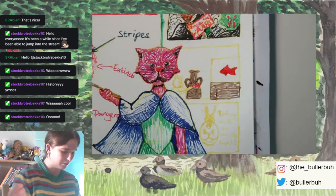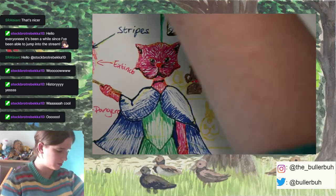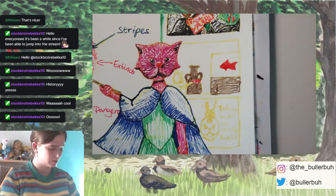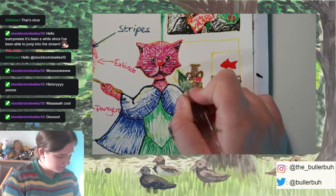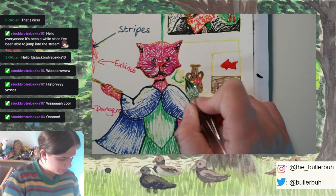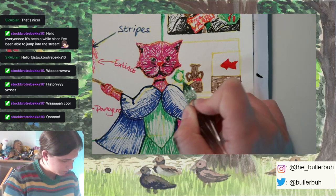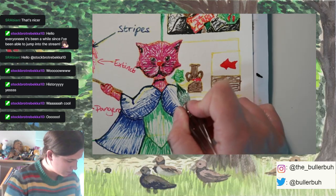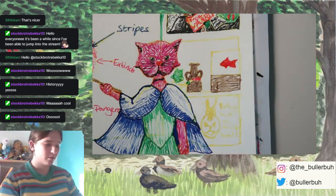My brain's just gone, really, what did I do with this? I'm gonna color in the cat. What do I color it in with? I'm just gonna use green because I want this painter cat. There we go.